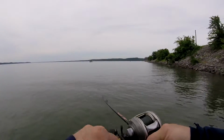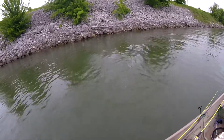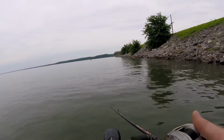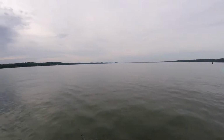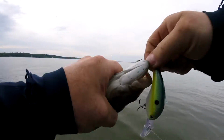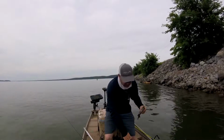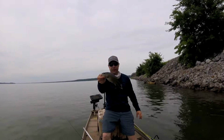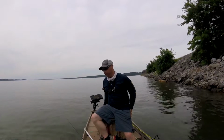It's a little fish, I don't know what it is. Came off at the boat. There's a fish. A little one. Come here, little bass. There we go. Look at that. It's the brown kind. Little bitty smallmouth. Crushing the 6XD. That's fun though. You know they're a little different even down here when they hit. They just got a different speed about them.